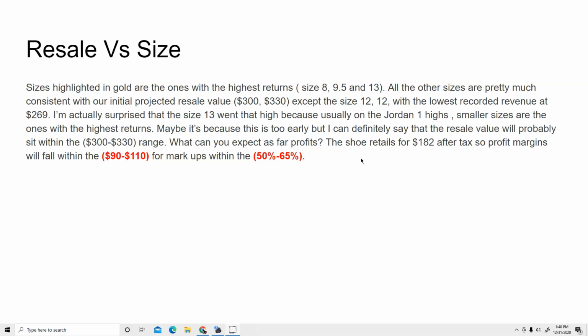So again, smaller sizes usually have the highest returns. But maybe it's because it's too early, but I can definitely say that the resale value will probably be between 300 and 330. So you can expect for profit, the shoe is retailing for $182, your profit is going to be anywhere between $90 and $110. And your markup is anywhere between 50% and 65%. This is a good shoe to get for resale purposes.